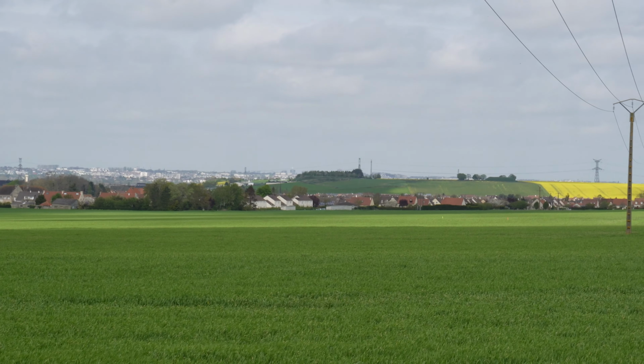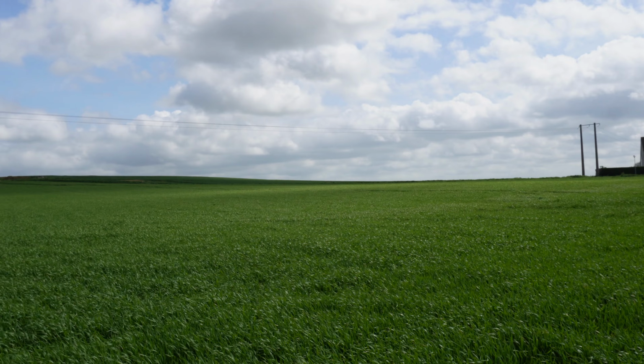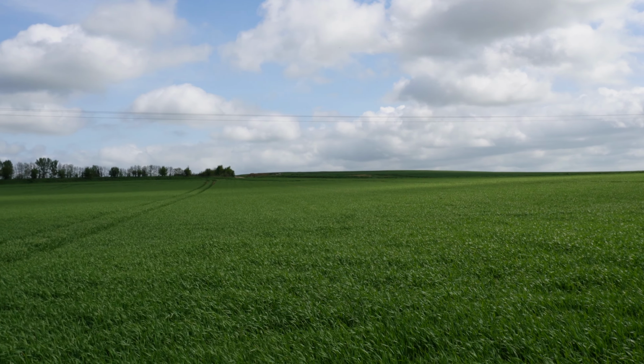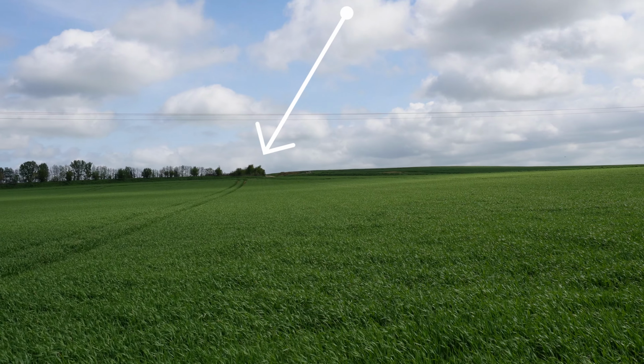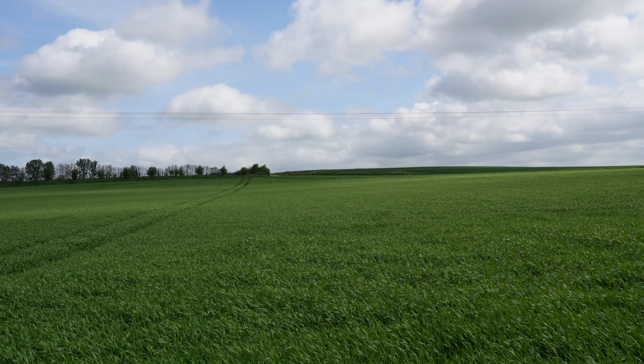So Fontenay is up that way, off that rise and following that path in between where you can see dirt piles and the tree line. Fontenay is up on the other side.